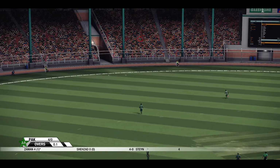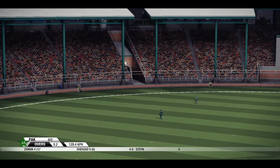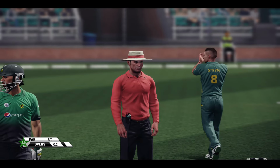And this is in the air. Just lands inside the rope. That's four runs. Perfect timing in that shot. Exactly where he wanted to put the ball.